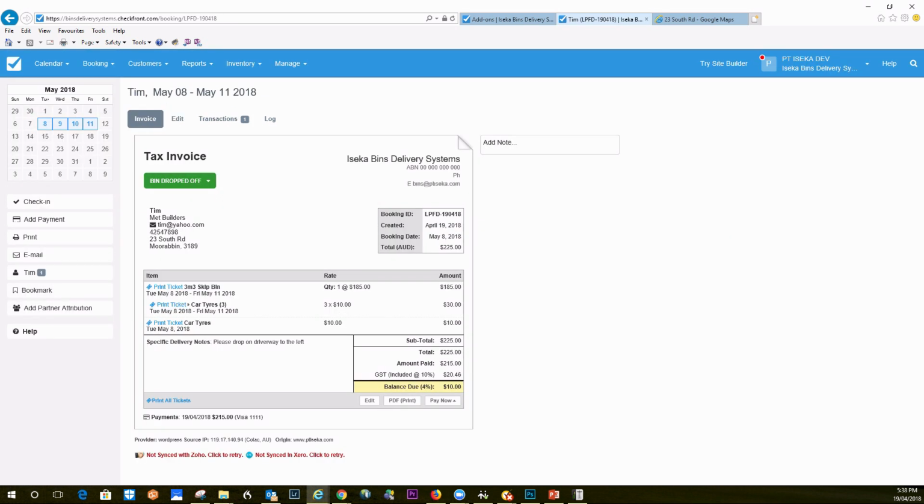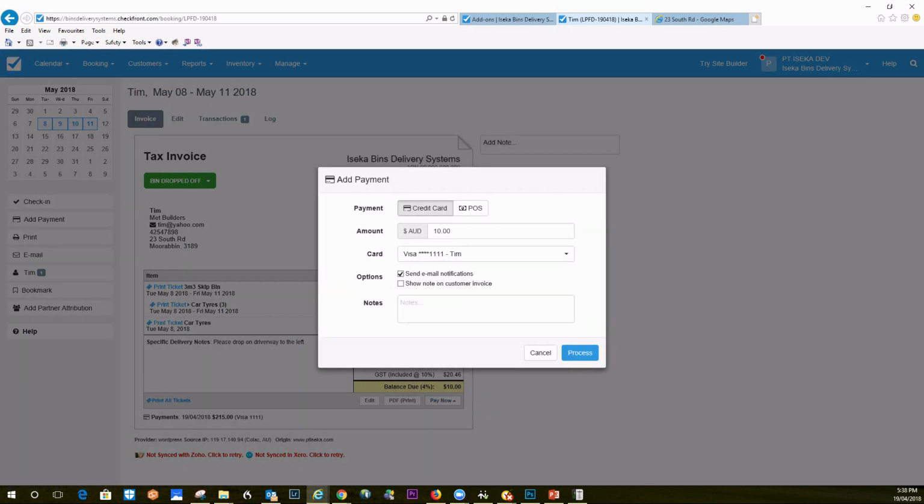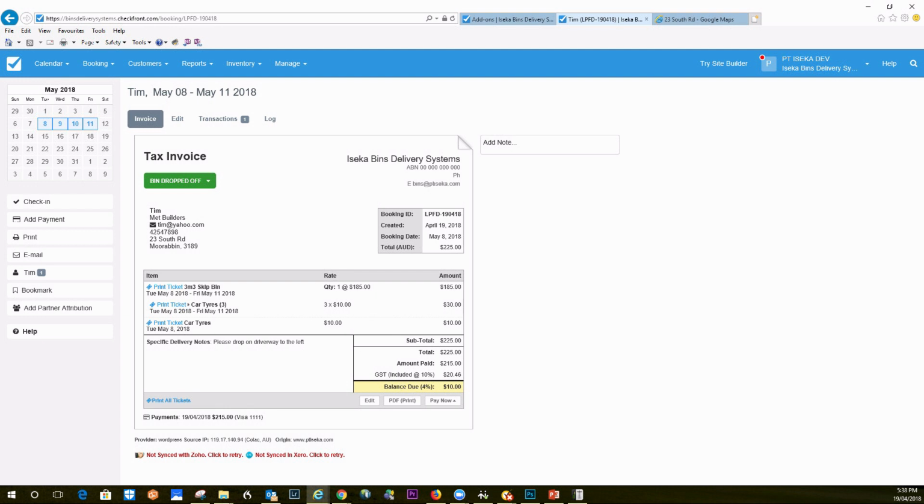Go back to the invoice, and you'll see here's the extra payment. But now you'll see that there is a balance due of $10. Now, we can pay that now by taking credit card or POS or another form of point of sale. And also with the iPad or Android app, we can plug in a card reader and take that payment directly from the Android or iOS app and make that payment. So this can actually be done on site.